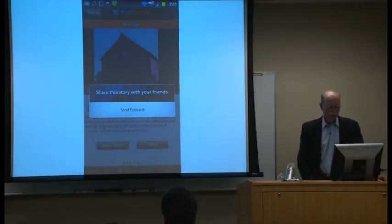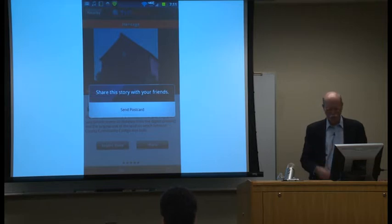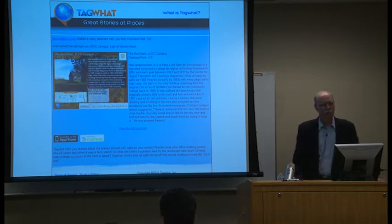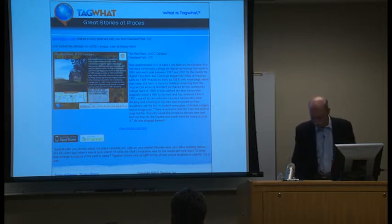If you click that share, you can share the story with your friends, and literally it sends an email postcard. When you receive the postcard, it looks something like this. It basically would come in your email account. It has an image of the site, in this case the Red Barn, text on the right-hand side. It also has a map at the bottom so people can identify the location. And the second line from the top says, just visit the old barn on JCC campus, lots of history here. That's a personalized message that I added in when I went to the site and sent it.